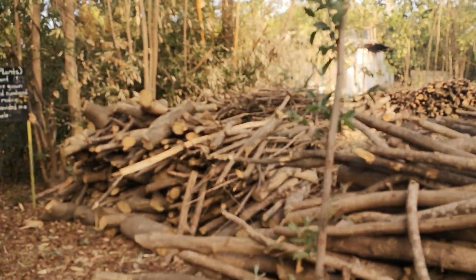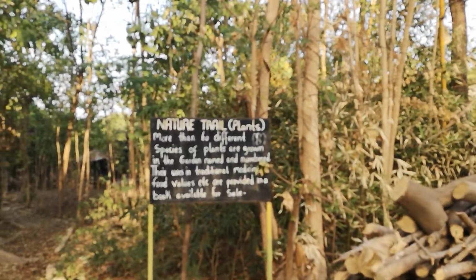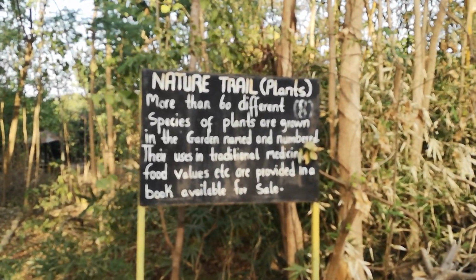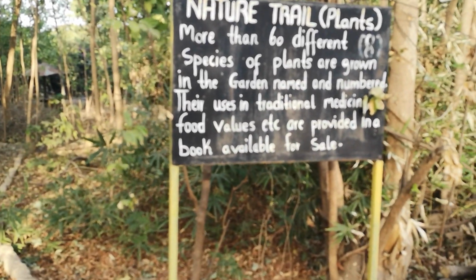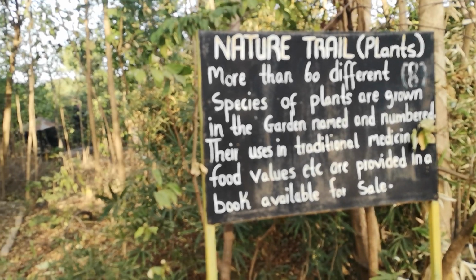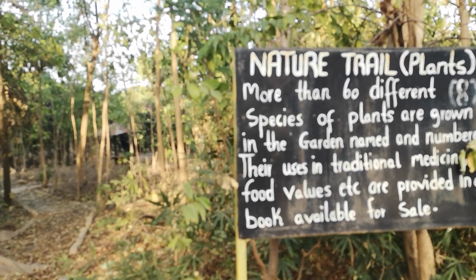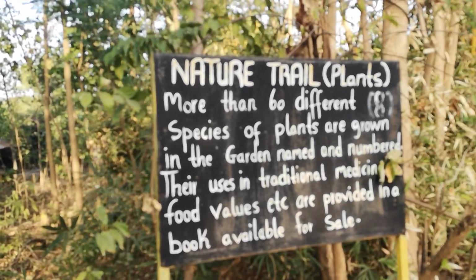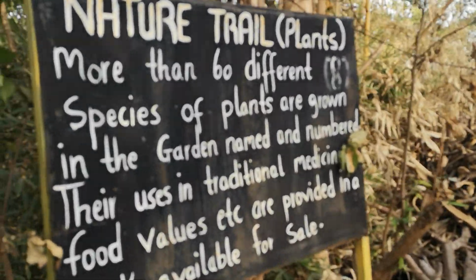But what I found really interesting is here they have a nature trail with plants, and you can read it for yourself. Further back in the museum, there's lots of information about instruments that they use for harvesting, ploughing the land, and so on and so forth. So it's really worth coming to have a look.